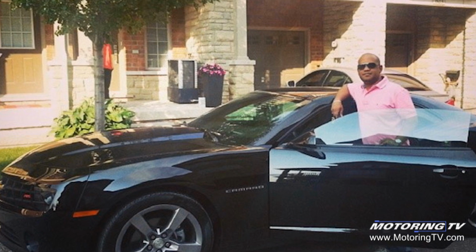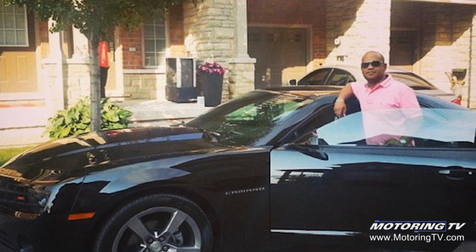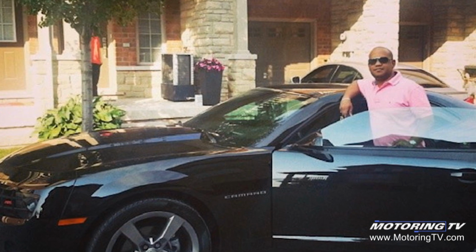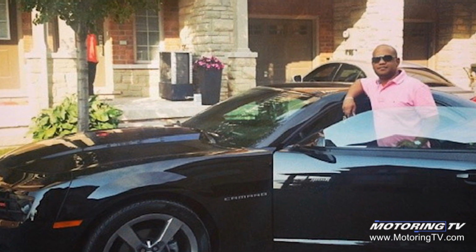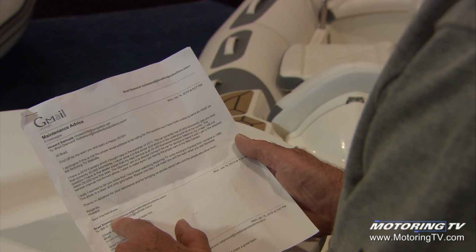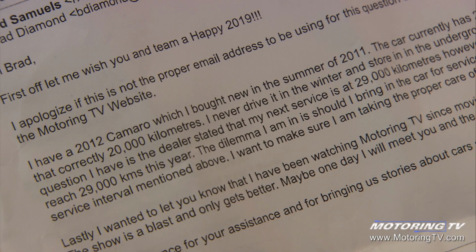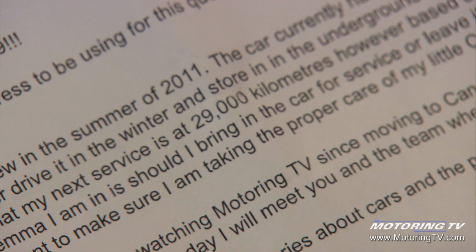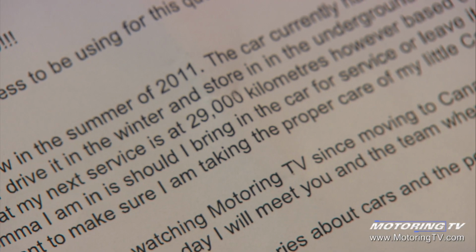He bought his toy car or pet car, a 2012 Camaro, brand new in the summer of 2011. And he only has 20,000 kilometers on it right now, early in 2019. So he's not driving this car much, and he says the dealer has his next service interval scheduled for 29,000 K. Well, at the rate he's going, he won't reach that for a long time. So he wants to know when he should service it.